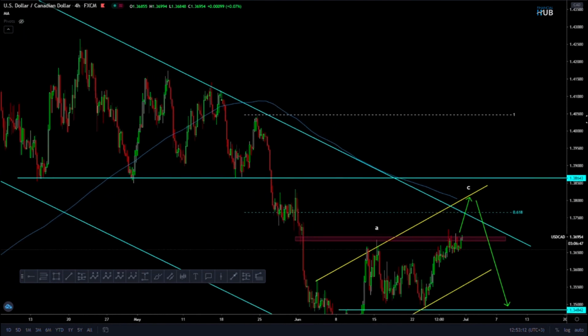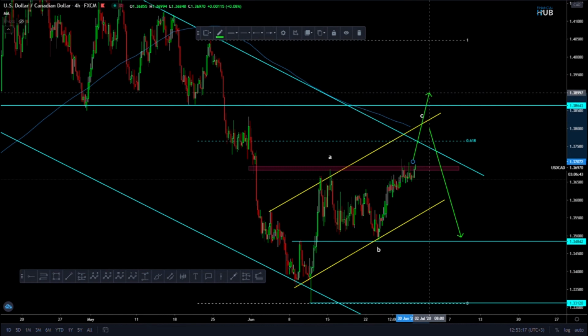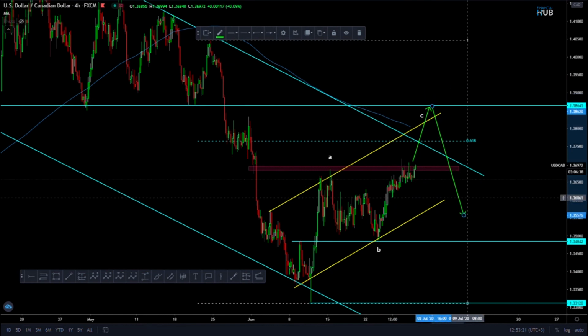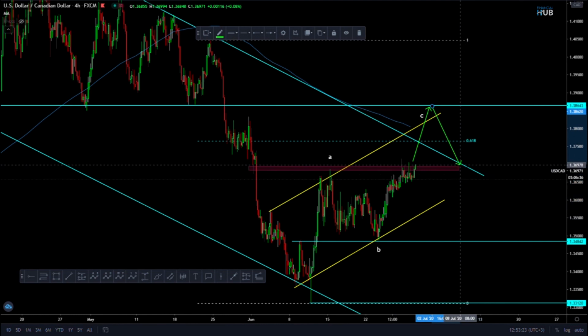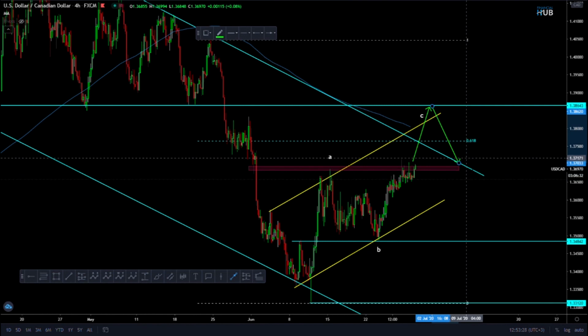And also 61.8, a break above, then I'll be looking for the market to shoot further up, maybe get that break, have a retest at this level, and then maybe market can shoot further up from there. But I'm really inclined to the downside. But I'll be paying attention to this.